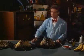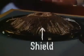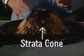So there you have it. These are your three flavors of volcanoes. There's a shield. Yum. Cinder cone. Yum, yum. And stratacone. Yum, yum, yum. Could I have some, Bill? I mean, you know, if there's any extra.